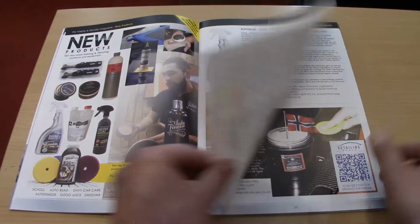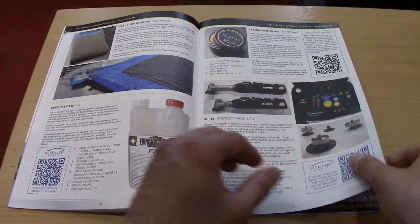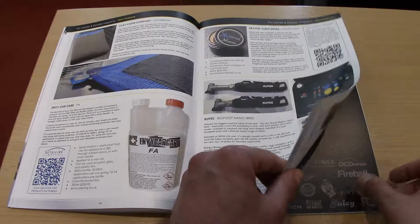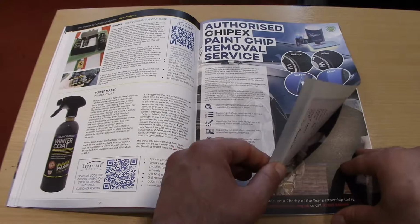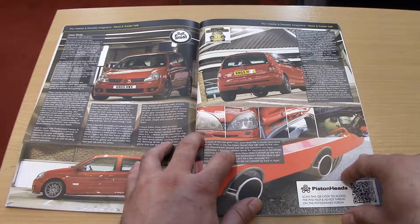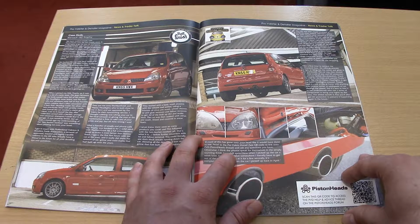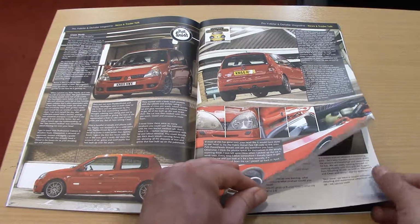So we've got Autobead, Auto Finesse, Garnet Car Care, Car Pro, Dodo Juice, Clay Cloth Company, Envy Car Care, Rupairs, Crystal Clean, Shoal Concepts, Koch Chemie, Power Maxed and Ceramic. Then we've got the Trader Talk section. So this is a car detailed by the Matt Finish, Matt Thomas down in Kent, along with Mike Ashby of Happy Headlights and Car Smart Valeting.